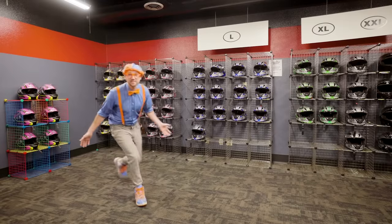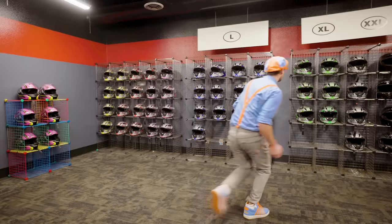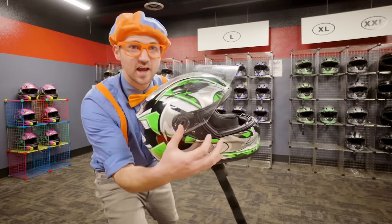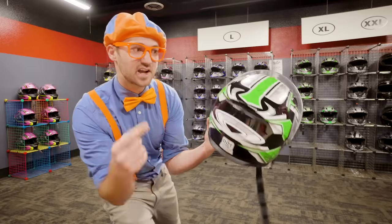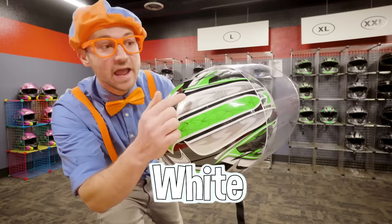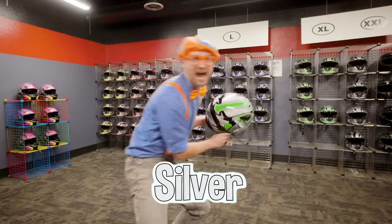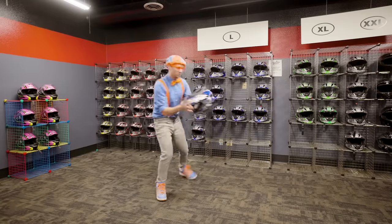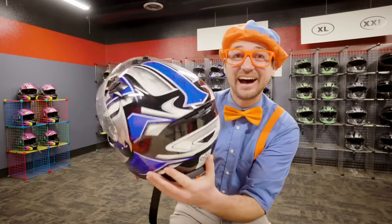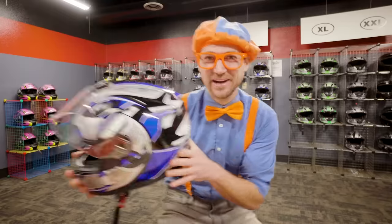Whoa, look at all of these helmets we can choose from. Whoa, I am so excited. Whoa. Check out this helmet. Yeah, this helmet looks so cool. It's the color green, black, white, whoa, and shiny silver. Whoa. Ooh, looks like we have one of my two favorite colors. Yeah, a blue helmet. Wow, this looks like a cool helmet.